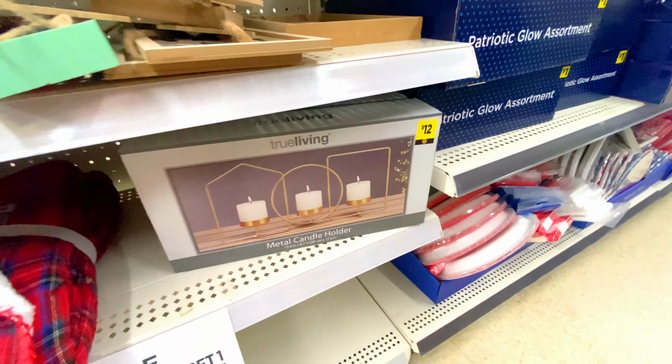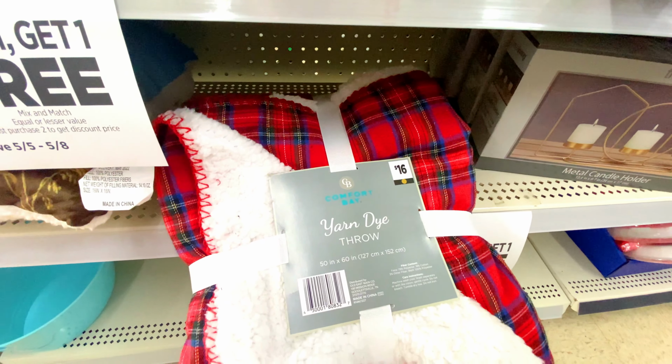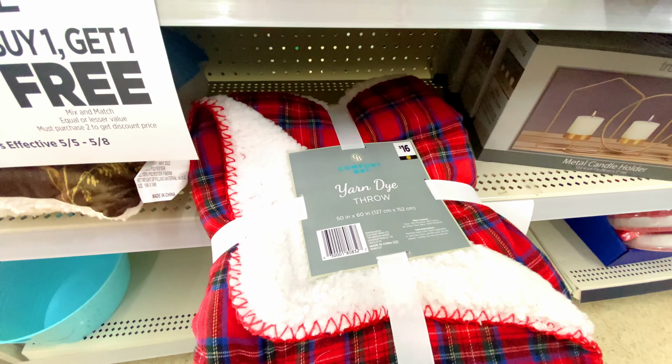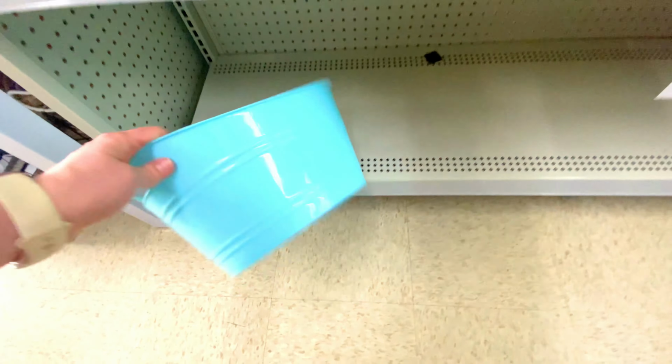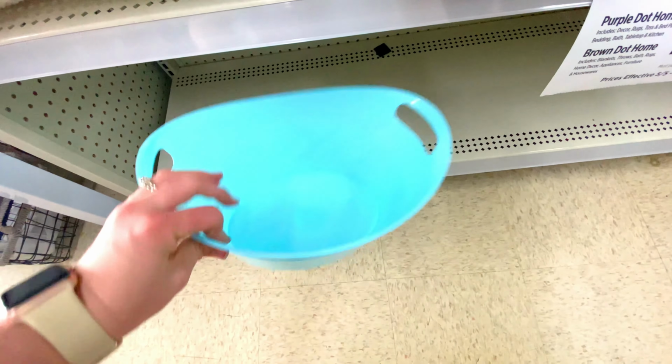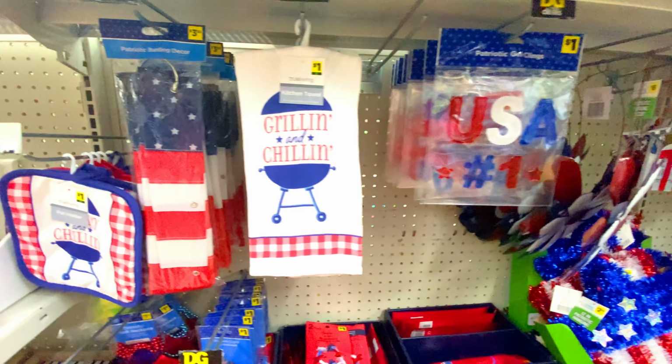So they have some cute decor. And then they have that rug, like a Christmassy throw blanket, for the buy one get one free. And they have this one random bucket. Oh, you never know what you're gonna find at Dollar General, I'm telling you.